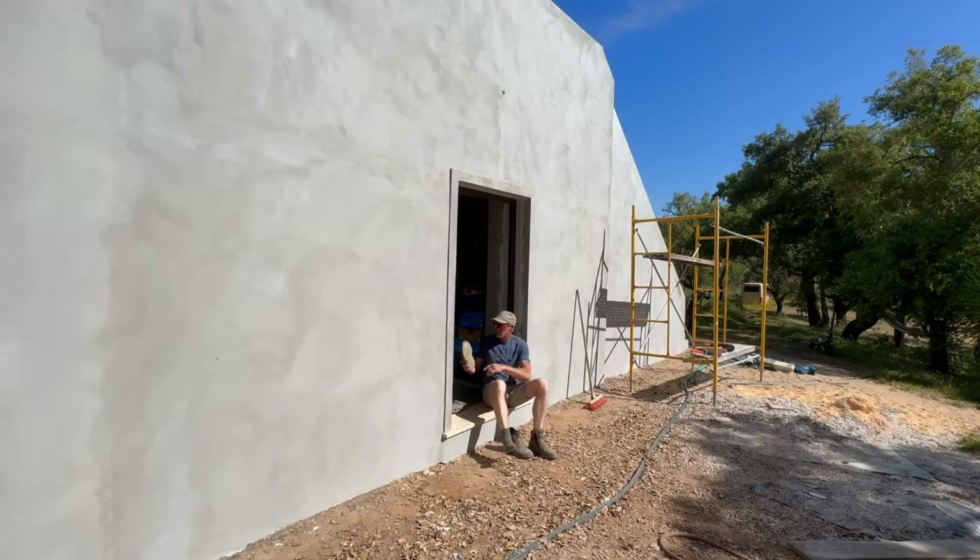Whew. We're on to Friday. I'm both relieved and chuffed that I was able to get the 2 large areas, the back and this side, done, and I'm pretty pleased with them. Yeah, there's a lot of work that needed to be done there.